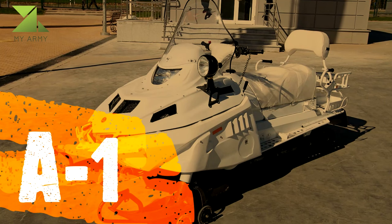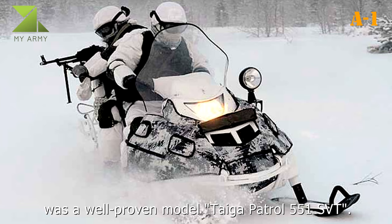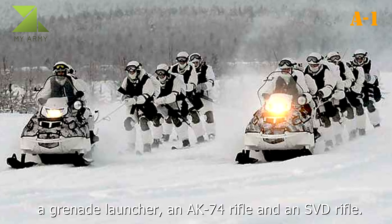A1. The base for creation of Army Snowmobile A1 was a well-proven model Taiga Patrol 551 SVT. The Special Army version features mounts for two pairs of skis, a grenade launcher, an AK-74 rifle, and an SVD rifle.